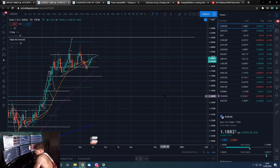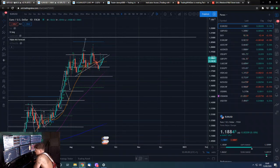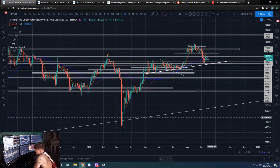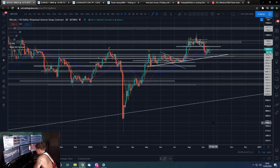Have a look at it on the daily. It's looking constructive. It's looking like we could potentially take it out and make our way onwards and upwards. So this is what we need for our risk assets and our positioning and our macro view to play out exactly how we want it to play out.